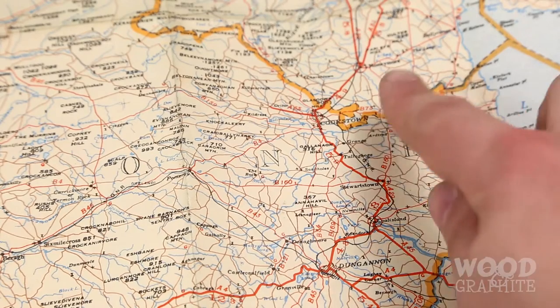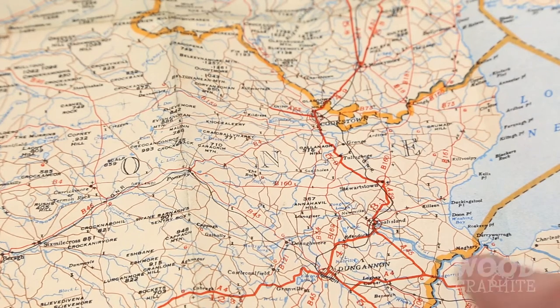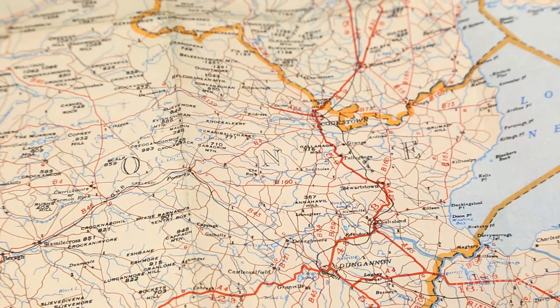You want to know the distance between Cookstown and Dungannon. That's all you want to know. You don't want to fuss about it. You don't want to have all this hassle. You just want to know how many miles is it from here to here. Because you're driving in your car and you want to make sure you got enough petrol.